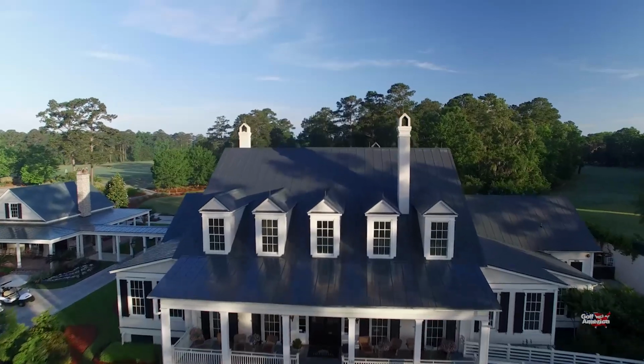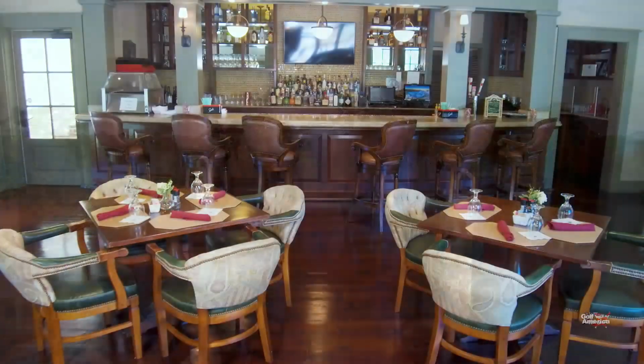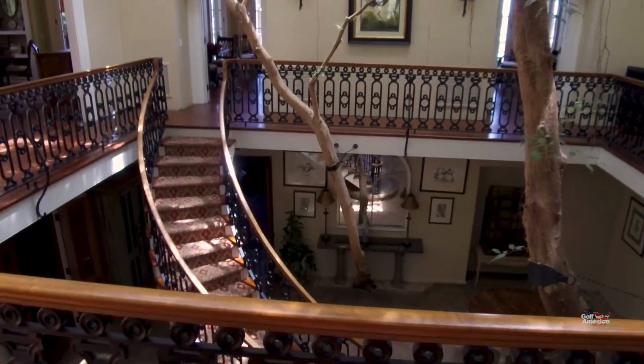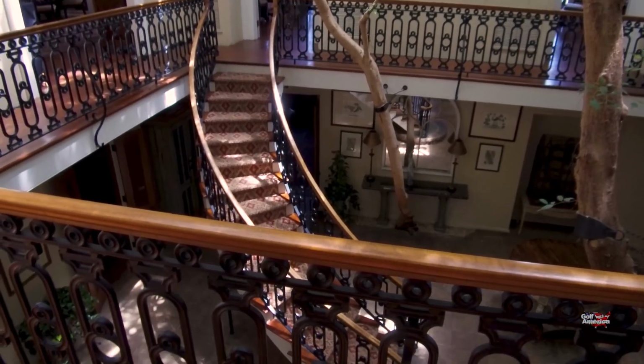Oldfield also offers two different restaurants. We have the clubhouse, and we also have a river club.